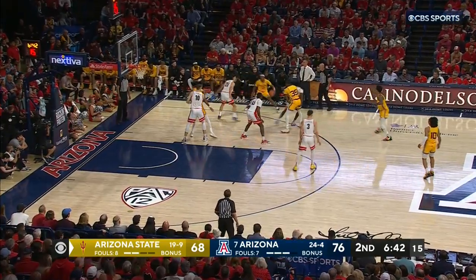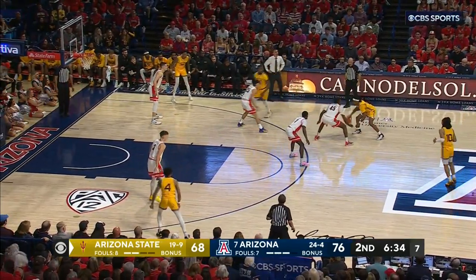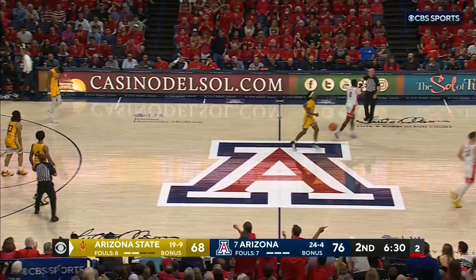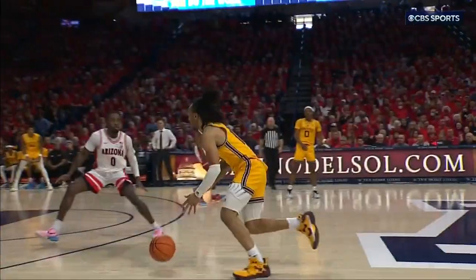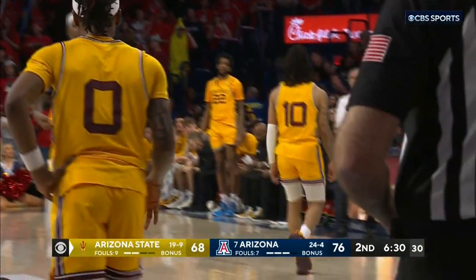And the baseline out of bounds now. And it's been quiet down this end offensively. Both teams still shooting over 50%. Shot clock running down. Frankie Collins out of control. Lost the ball. And a foul on Collins. His fourth. So you work this shot clock down because defensively Arizona's in tune. Good step across just then too by Henderson to make that happen. And Collins with some frustration reaching in. And the free throws continue.